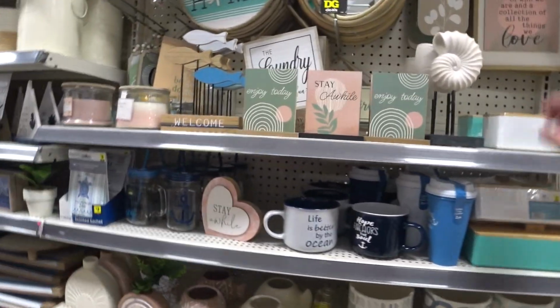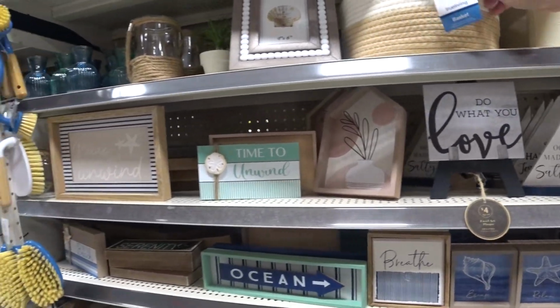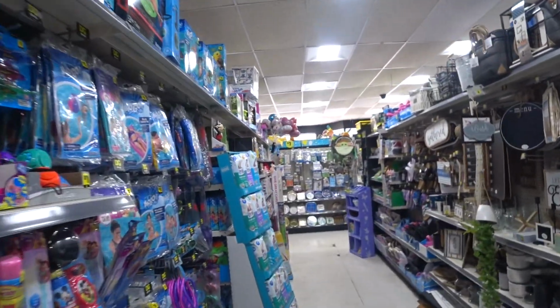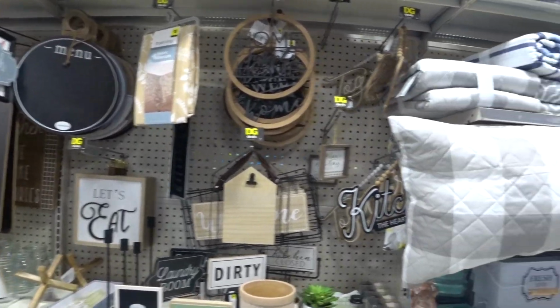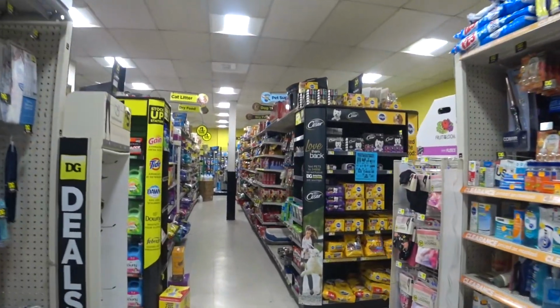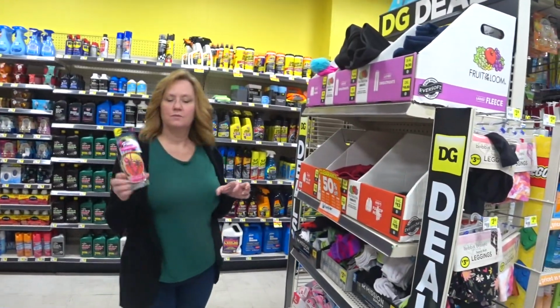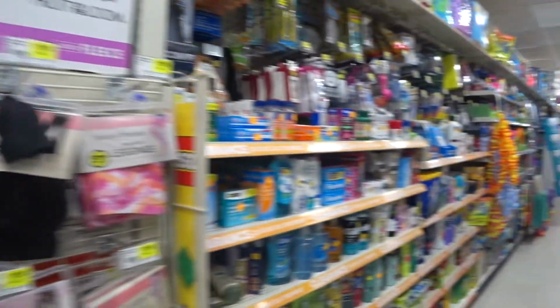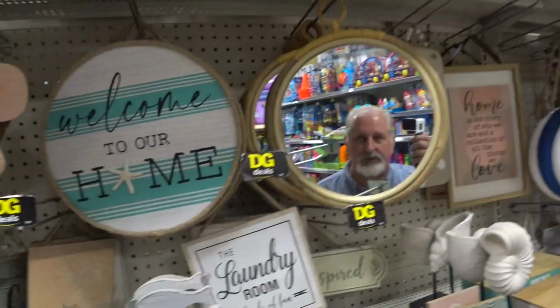Bathroom organizer. I don't know what that looks like. The ocean is that way. Old baskets. Seems to have a little more selection than ours. Oh, I think so. Yeah, I think so. Look, they got a picture of a good-looking guy right here. Oh, look right there. Look at that.